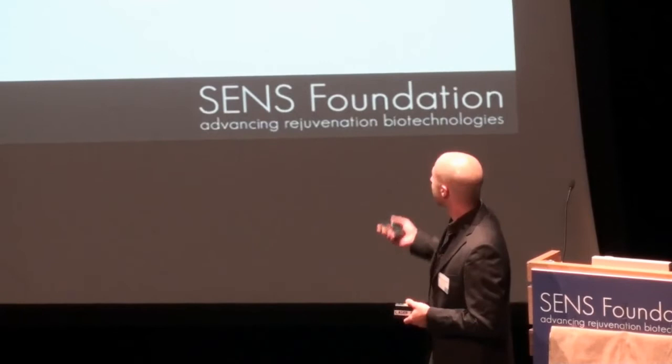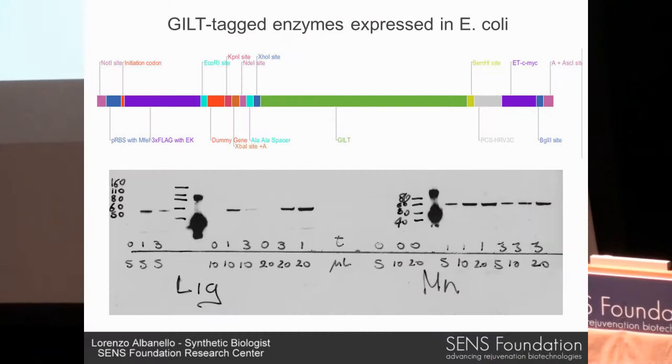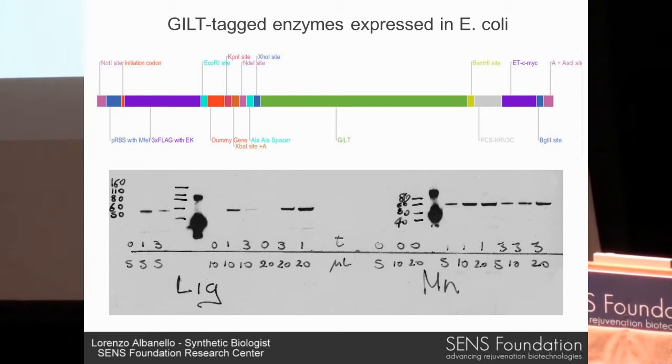So here's what we did. Actually, I put together this construct with the GILT tag that you can see in green. The dummy gene is the part in red, where I could put all of my genes that can degrade ATP, next to a flag tag that I use for immunofluorescence, Western blot, stuff like that, and also some protease sites to get rid of the tags that could probably impede the activity of the enzymes.